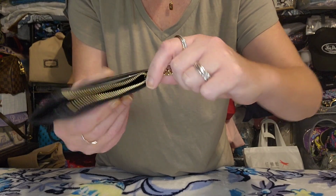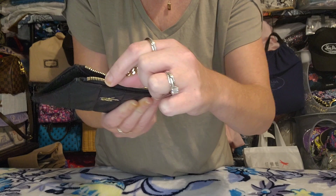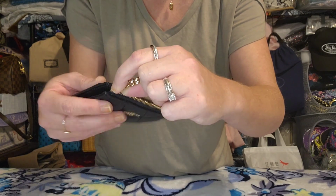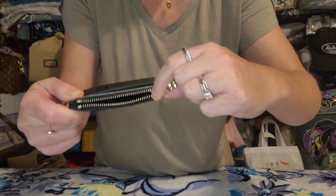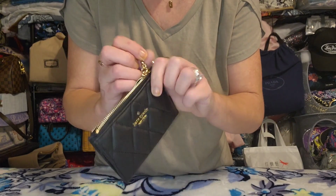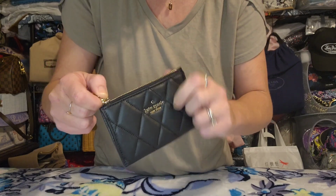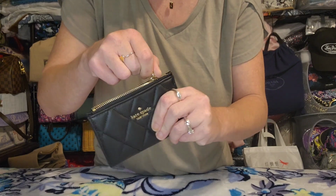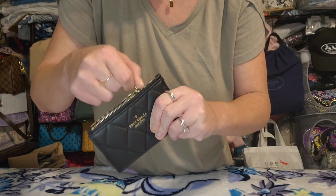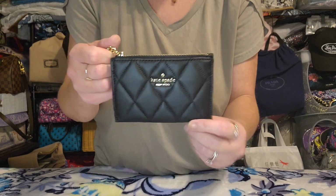It's kind of stiff, and when it's opened all the way, or when you try to close it and then open it back up, you can see it like catches. It's just stiff. And I will put some wax or something on it to see if that'll help it. But this zipper, it's just not it. It is not what it should be for this.